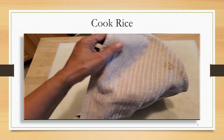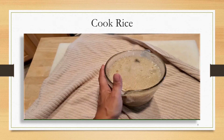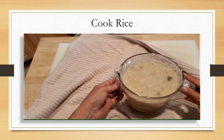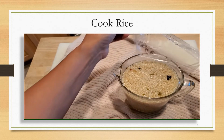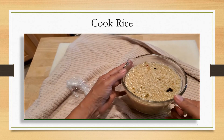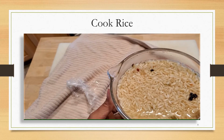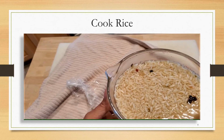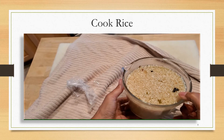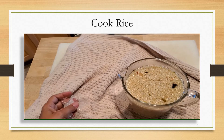Okay. Now I'm going to show you what the rice looks like after I put the broth on it, which was from the vegetables, and I just let it soak up. So you can see it ended up soaking up all of the juices, and you can see how the rice kernels themselves have swollen. Because they're swollen, it's going to take less time for them to actually cook. And while they've been soaking in this, I've been making other things.